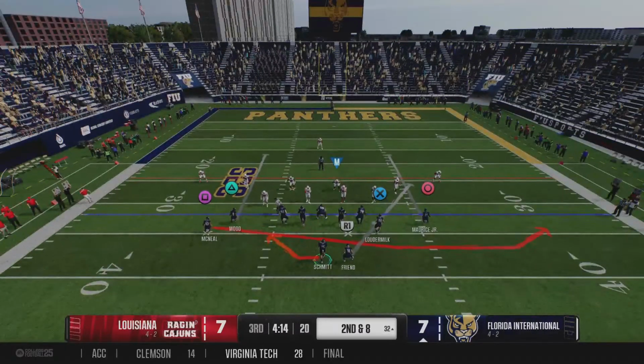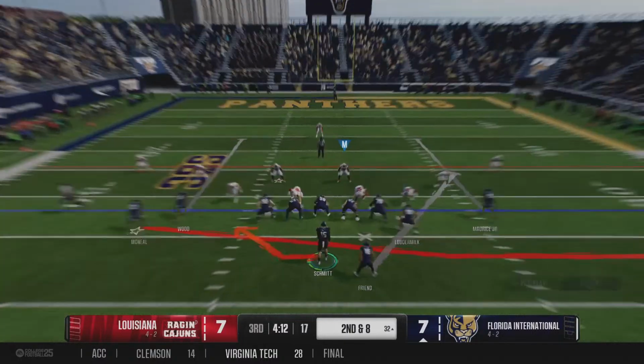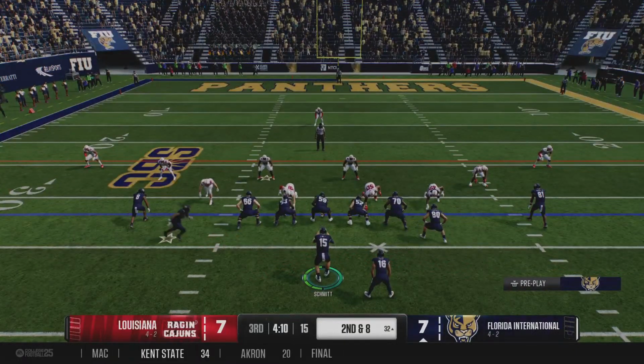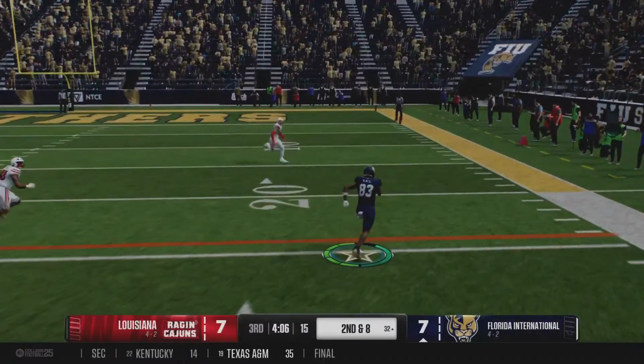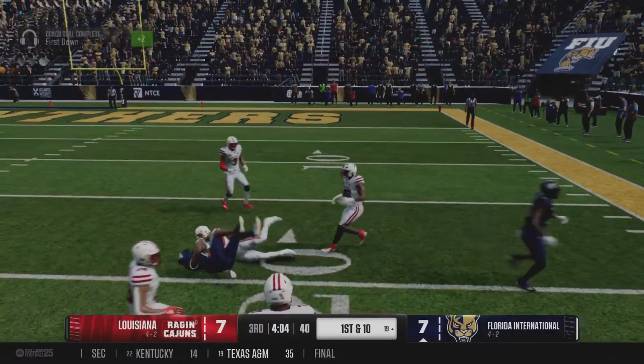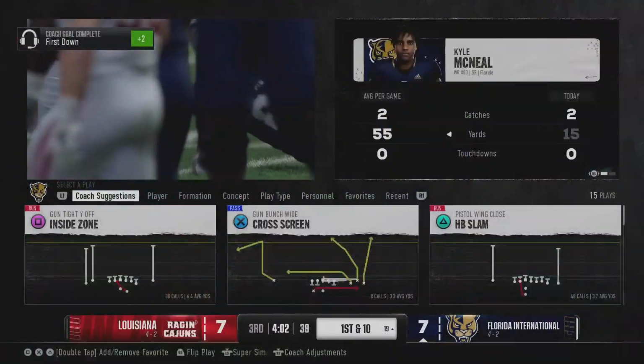Picked up 2 yards on that last one. They need 8 on 2nd down. Touch pass on the jet sweep. And he's brought down after a nice gain.